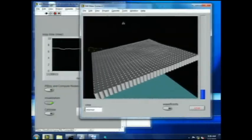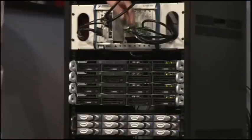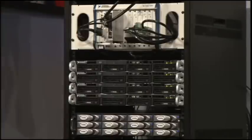This camera is acquiring the image of the grid and is calculating the individual position of each point in the grid and offloading that data to the embedded controller. The embedded controller is then streaming that data over these four PXImc links to these four rack mount servers, which are each performing some intense matrix multiplication. The servers are then streaming the data back to the embedded controller, which is combining all of that data and modeling the 3D mirror on the screen.